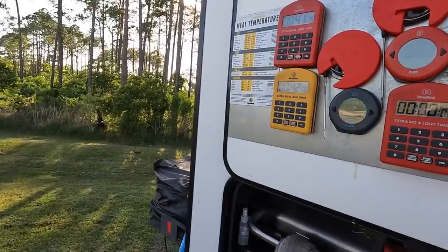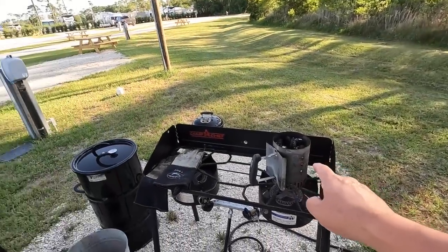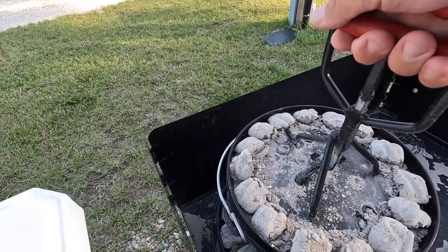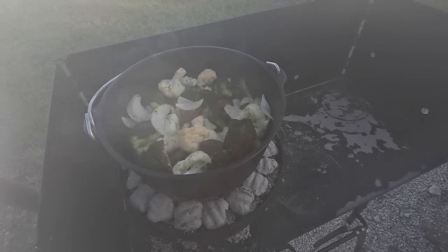We've been running about 40, 42 minutes there on our cook. I got some charcoal getting hot because I got to refire this. But let's go ahead and take a look at our vegetables. Those are looking good. They're cooking in. Look at that. I'm steaming up the camera there.